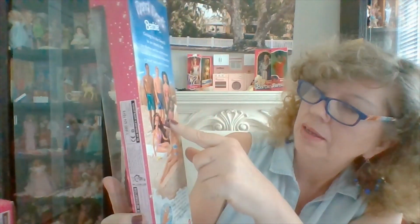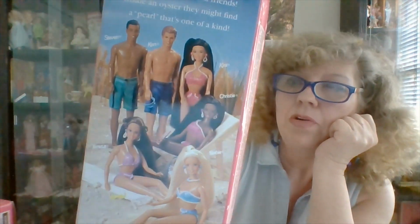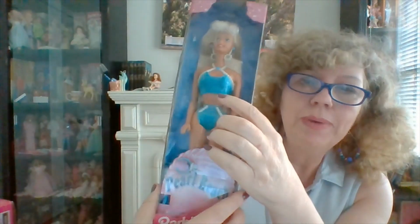So there's Teresa, Kira, Christy, Barbie, Stephen, and Ken. So those are the ones that came with this Pearl Beach. I have a piece of this bathing suit. I'm always getting pieces of things. So it kind of helps me. Whenever I get a piece of something, then it helps me.